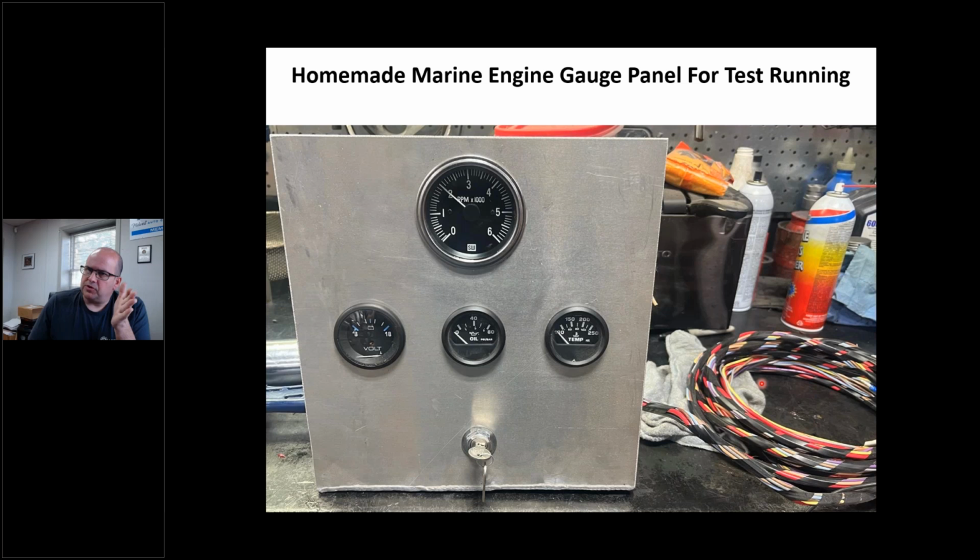So let's talk about test running. I made up this little panel. It's just a piece of aluminum. It's got some gauges. I know you'll probably make fun of me, the volt gauge, the needle already fell off, but that's already been changed since this picture. I make this dash up with a tach in it.